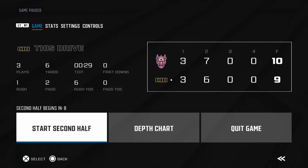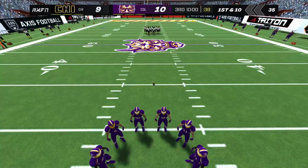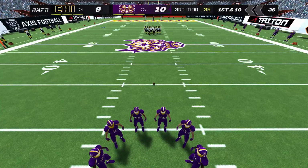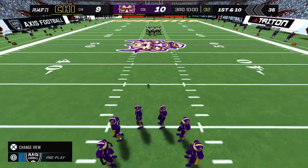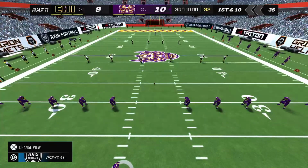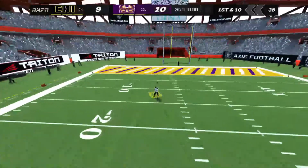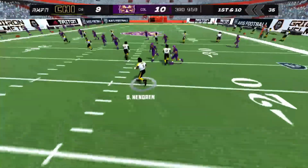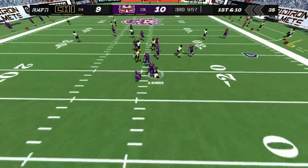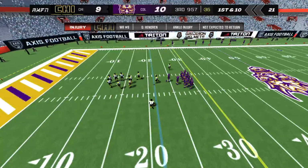That'll wrap things up for the second quarter. The home team with the lead so far, 10-9. The kicker boots it. Taken at the 14. And he's brought down after a return of 6. Emma Adams has a report for us down on the sideline.